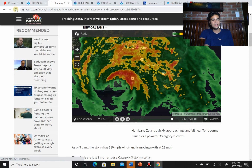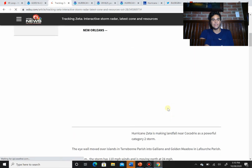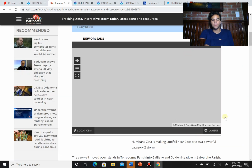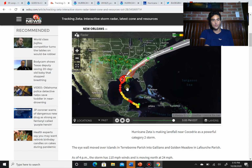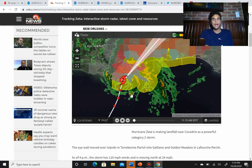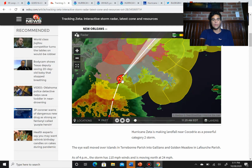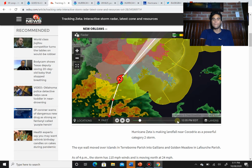So let me refresh to see if the radar updated, because it's now 5:10 Eastern Standard Time, and the radar went up to 4:50 Eastern Standard Time, and okay, now it updated to 5:05. And according to this, it's still a Category 2, which is definitely good news. We don't want to see this strengthen that much. However, it's still a very potent storm that you need to take seriously.